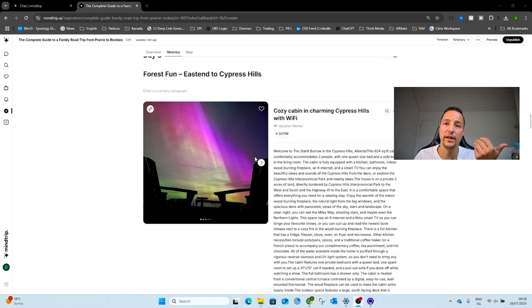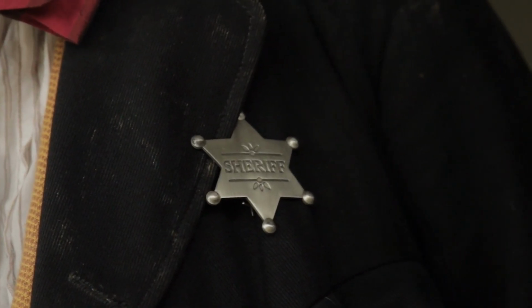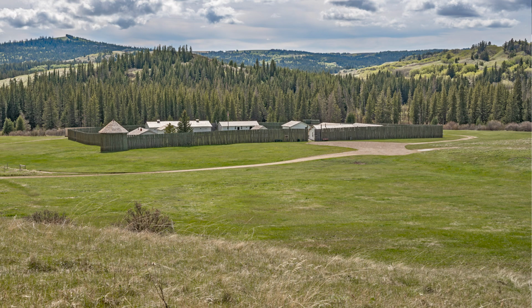And for older kids, there's something special they can do. They can earn a junior NWMP badge during a musket drill at Fort Walsh. It's interactive history that makes learning much more fun.